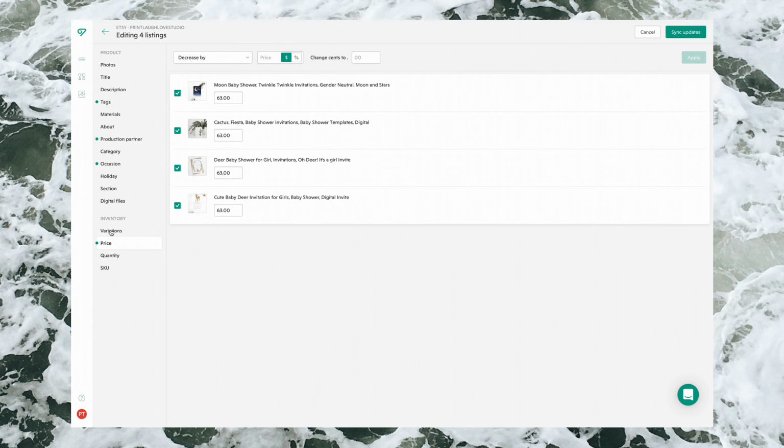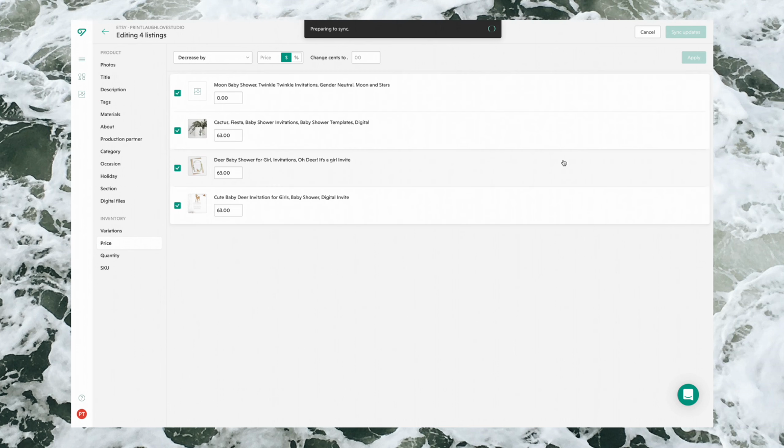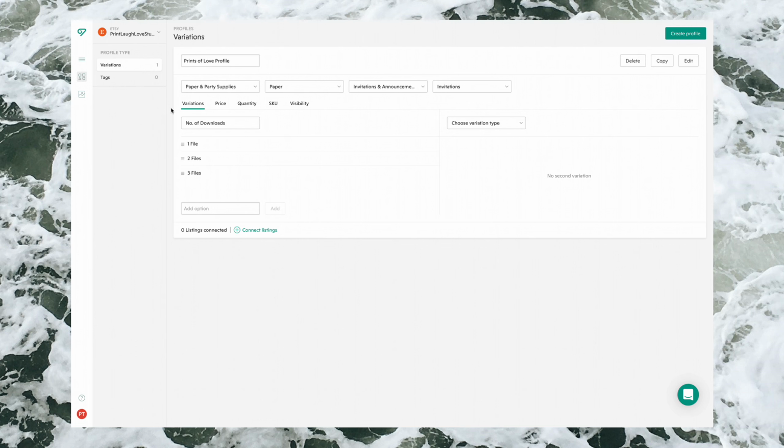So within Etsy, it's not possible to set variations for digital listings. However, we do allow that to happen. And I'll show how you would be able to actually even then set a variation profile. So I click sync, and again, these changes will quickly go through and take effect. Now let's take a look at doing a profile.